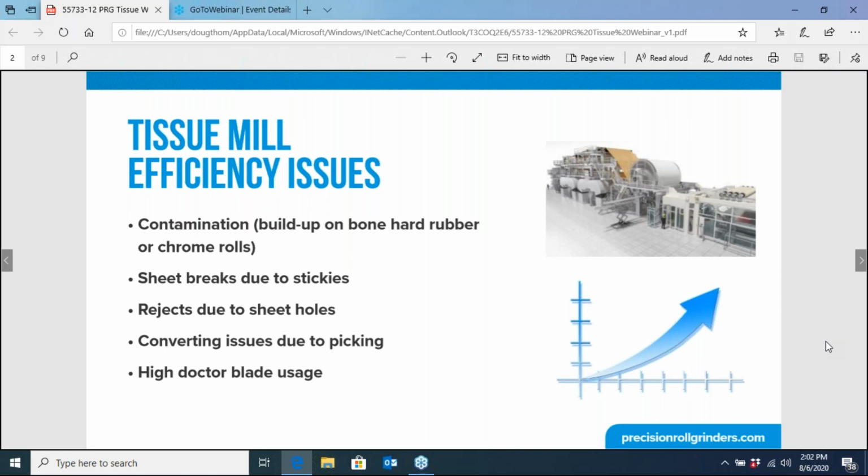Again, a lot of tissue, particularly in the States, is produced with recycled content, some 100% recycled content. Stickies are always something that recycled tissue manufacturers are trying to manage and can be a big issue. Rejects due to sheet holes. Obviously in tissue and towel, a big efficiency loss. Converting issues due to picking or holes.